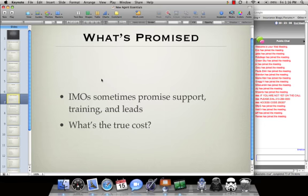I can tell you from experience that that support and that training is going to be enough to get you out the door and sell a couple of policies, and you're going to need to learn on your own after that. And I can tell you from experience that if an IMO promises you free leads, well, they're about worth what you pay for them. There are horror stories out there. Free leads, yeah, here's a phone book, start calling.